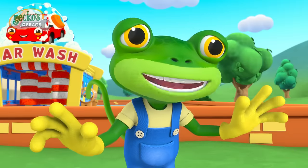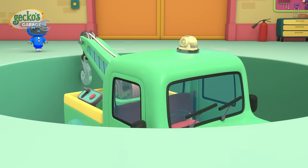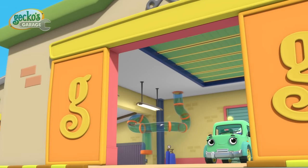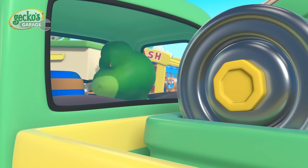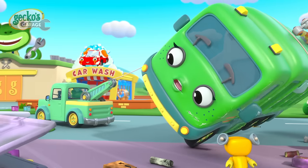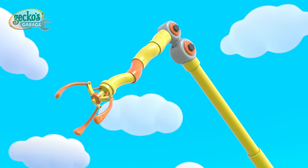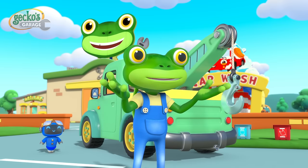Spinning screwdrivers! Poor Mama! Go, go, Tilly Tow Truck! Let's get you back on your wheels. Nuts and bolts. Mama's grabbing arm is bent. And she's all scratched too. Lots for us to do, mechanicals.